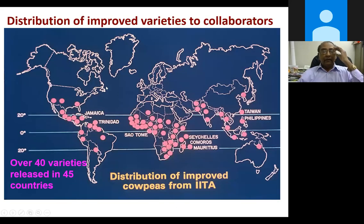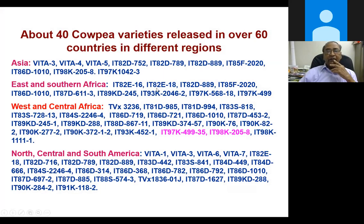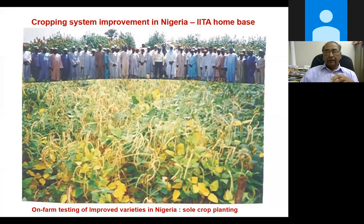And these lines, IITA has a global mandate. It was distributed to over 60 countries around the world, and 40 of these varieties have been released. Here is a list in different regions. I don't want to go through that. And that brought cultivation of cowpea to many areas and a very quick increase in the global area.